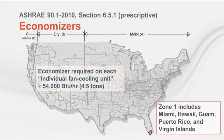The next requirement we'll discuss is for economizers. The standard 90.1 requirement for an economizer depends on system size and climate zone. In the 2010 version, either an air or water economizer is required on each system 4.5 tons or larger, in every climate except Zone 1. But just like in the case of the fan power limitation, each indoor VRF terminal is considered a fan cooling unit. So if an indoor VRF unit is smaller than 4.5 tons, which is typically the case, an economizer is not required. In your handouts, I've included an excerpt from an example in the 90.1 User's Manual that explains this.